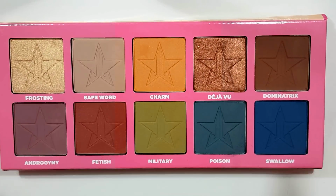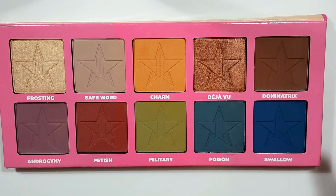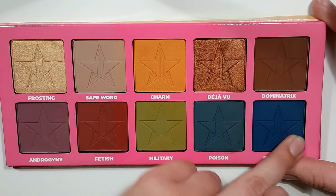I am sorry, my camera went out on me. I'm gonna have to re-swatch the last shade, which is Swallow. It's this nice dark deep blue.